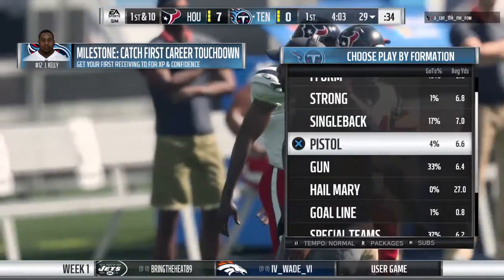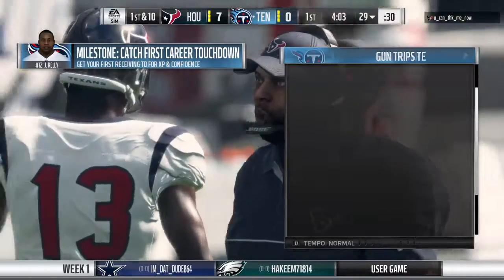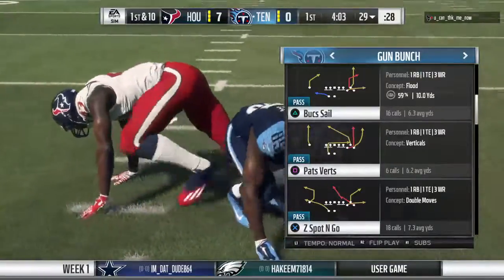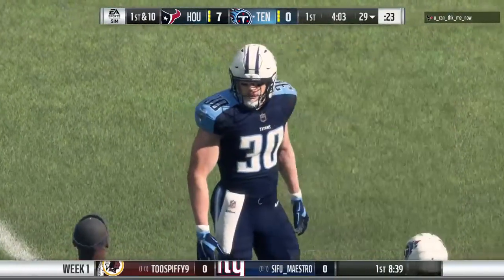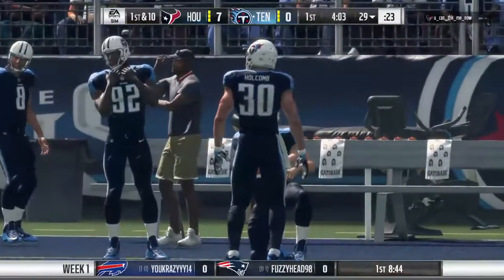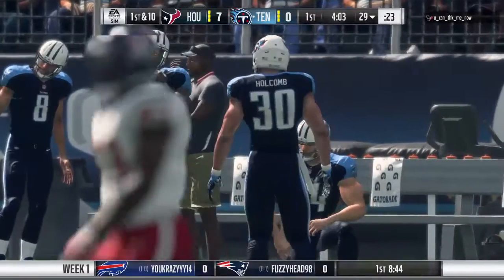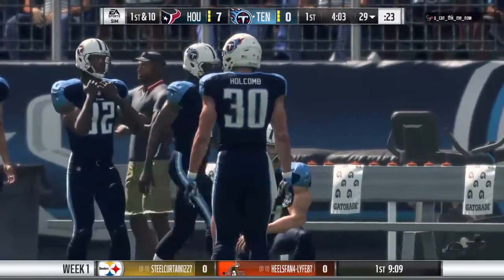I didn't do this in college, but I did it in high school. When you return kicks and you lose it yourself, the panic that goes through you and the determination to get the ball back, I don't even know how to describe it. And I think we just saw an example there. Yeah, and the relief when you get it back like he did. Yeah, you go to the sidelines, you know you're going to get yelled at, but you can handle it because you got the ball back.